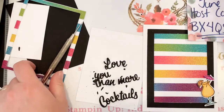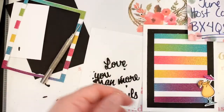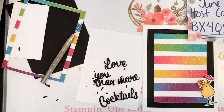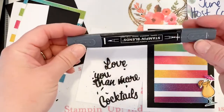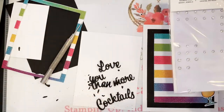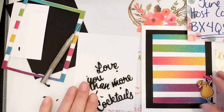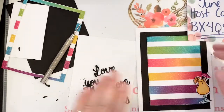So in the meantime, I did pull out my regular rhinestones, and actually I think I do have, yeah, I've got my black blend. So if you take basic rhinestones and your blends, then you could use just about anything. So make them any color you want.